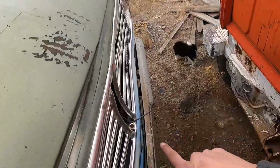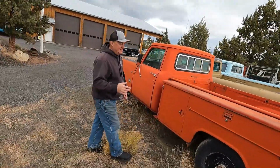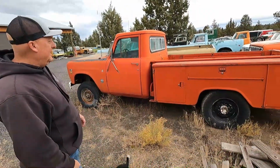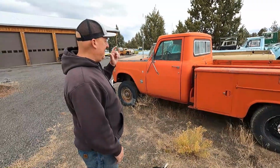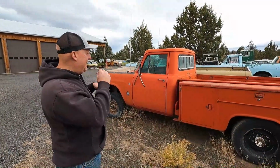So this is a 75, which is the last year that International made pickup trucks and Travelalls. They ran Scouts till 1980, but the pickup truck line ended in 75. This is original paint. This is a one-owner truck. It is local. It was sold new at Marshall Motors in Bend, Oregon. And it has every option.